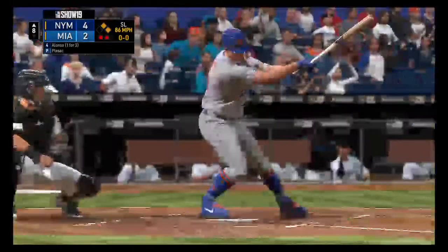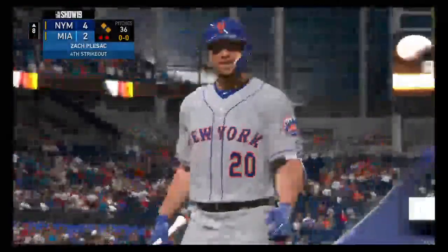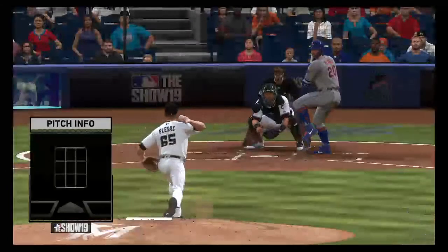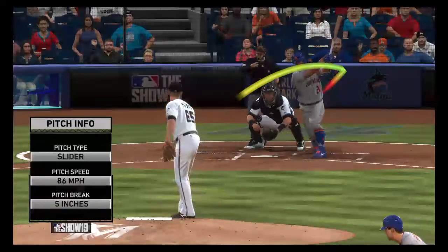Now a foul tip, but it's held onto behind the plate, and that'll go down as a very important out, number 2. That swing tells me he was really trying to get a pitch out front and rip it down the line, but that wasn't a great pitch to do it on. It's really not the best two-strike approach either.